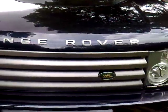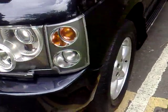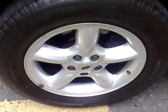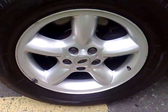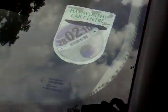The car is MOT'd till January 2010 and is sitting on the original rims with the regular tyres all shod round. It's also taxed till February 2010.